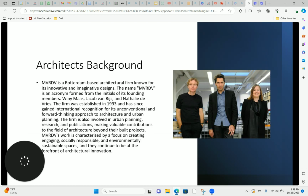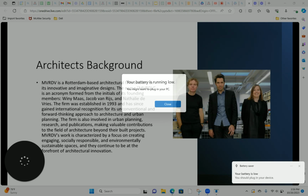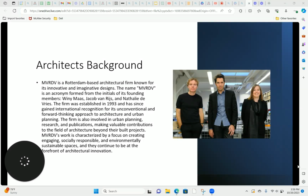And so, the architect's background. MVRDV is a Rotterdam-based architectural firm known for its innovative and imaginative design. The name MVRDV is actually an acronym formed by the founding members' names, which were Winy Maas, Jacob van Rijs, and Nathalie de Vries.